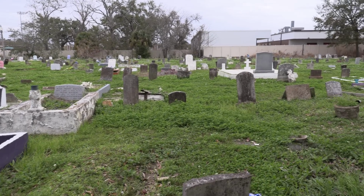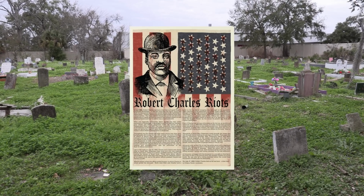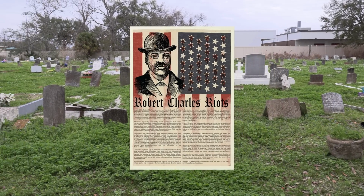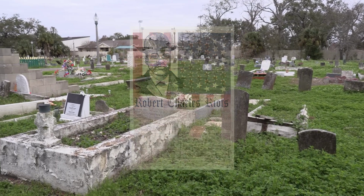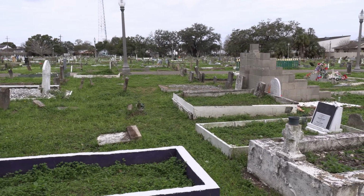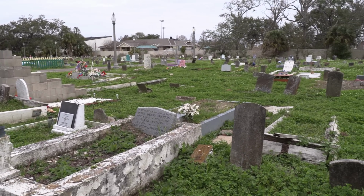They are the battered remains of Robert Charles. He was in the center of the 1900 New Orleans race riot. He was here, but they dug him up and they incinerated him. There is an incinerator here. We'll look for that. Saw a picture of it right in the middle of the cemetery.